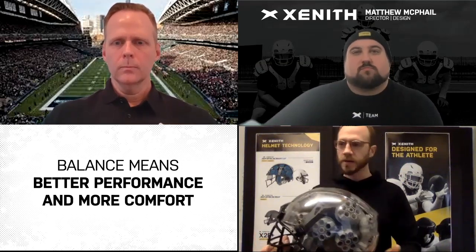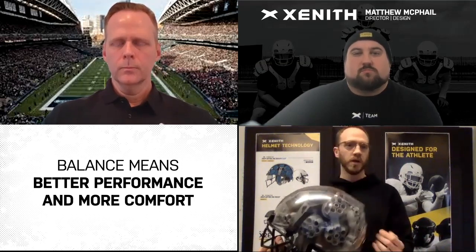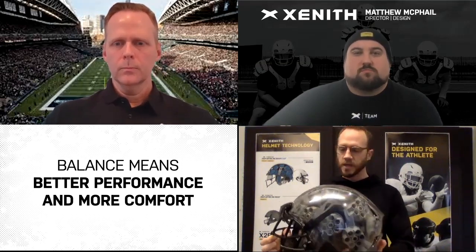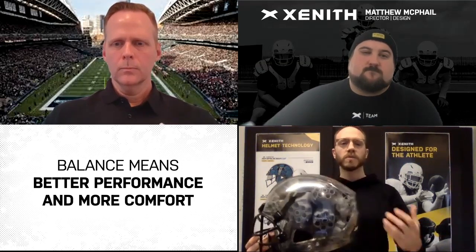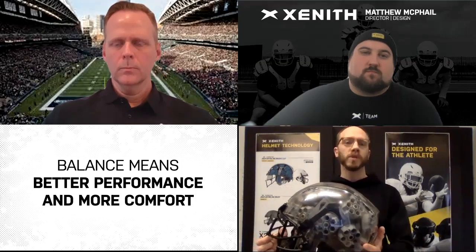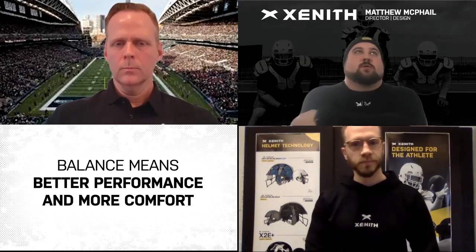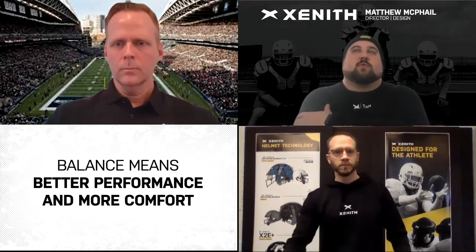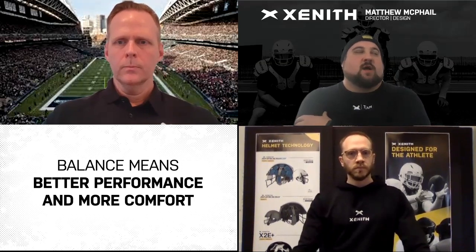And how you do that is you enable the athlete's innate performance. You don't want to take away any of their speed and their agility on the field. And so by giving them this really great and balanced helmet, you allow them to move naturally and be optimally protected on the field. And I think what you're talking about there in terms of how we approach the design and performance is something that is definitely proven out on the field.